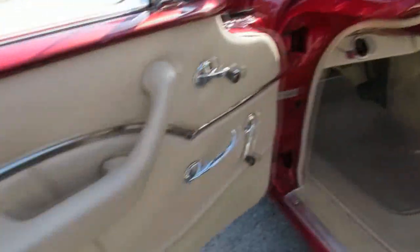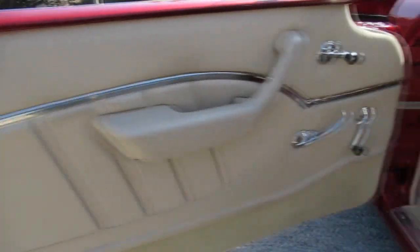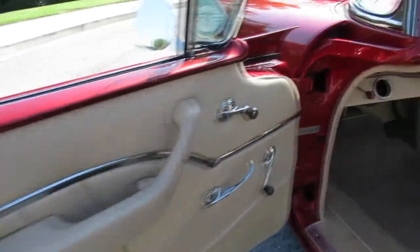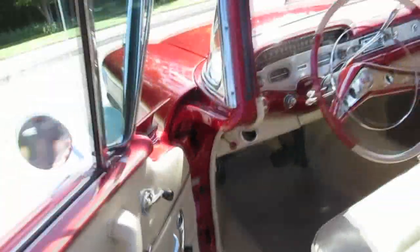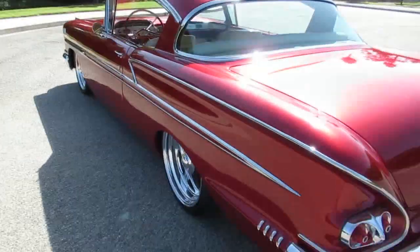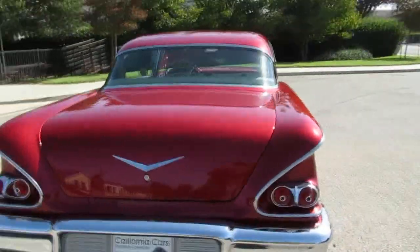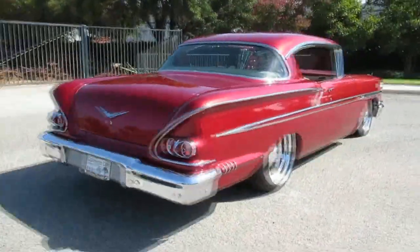Custom door panels, that's a little different than the way the 58 was. Those are actually 57 chrome pieces, and you know, just a little flair, a little something different. There's the VIN number. Always nice to have one of those. It's got tilt, Flaming River tilt column. It's one of those cars that's got the look. It's even got the blue dots in the taillights. Sweet looking ride.